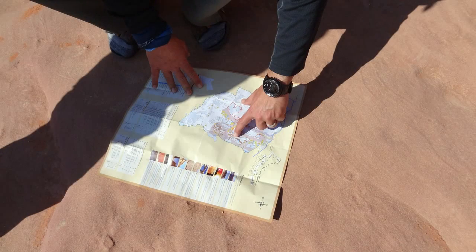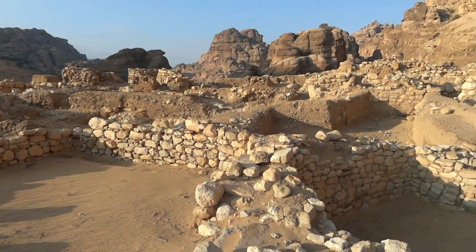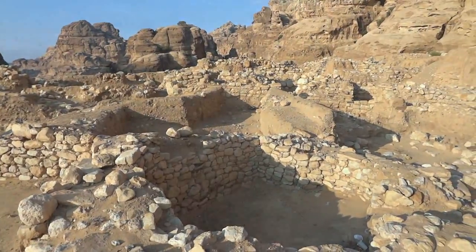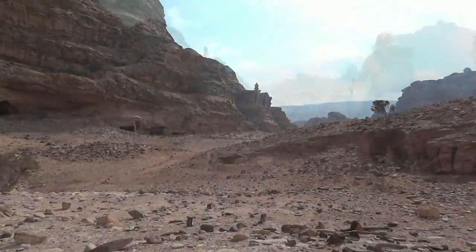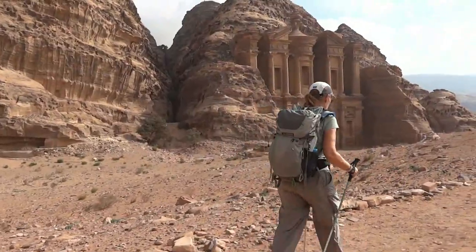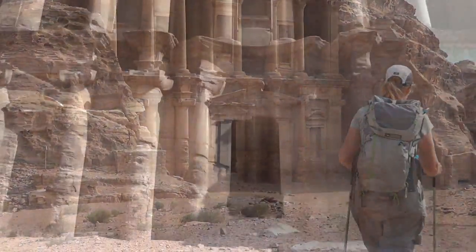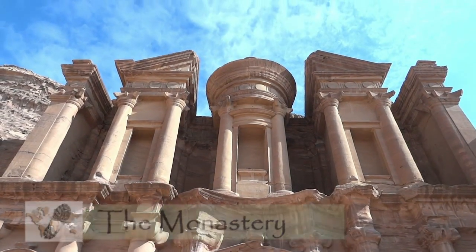Most people enter Petra from the east, but we took a route along the mountains that mark the western boundary of Petra. In the process, we passed the remains of a Neolithic village dating back to 6,000 BC. That's 8,000 years old. We then continued to gain elevation as we got closer to our goal. Our jaws dropped when we first gazed upon the rock facade of the monastery. This is the largest building in Petra at 167 feet or 51 meters tall and 154 feet or 47 meters wide.